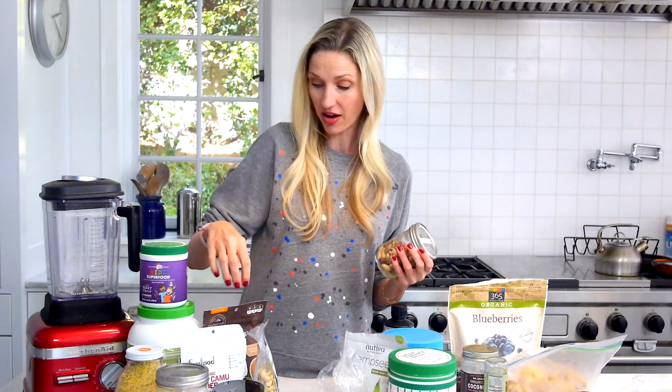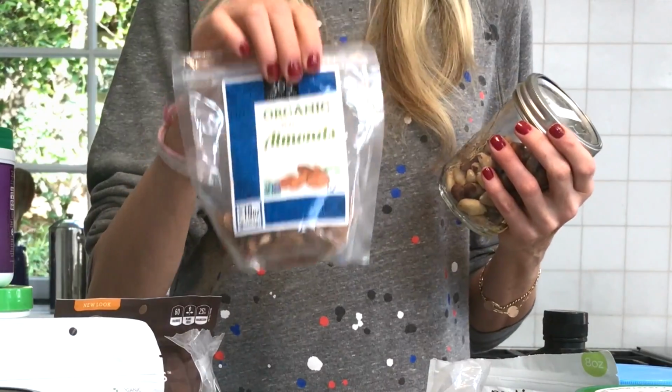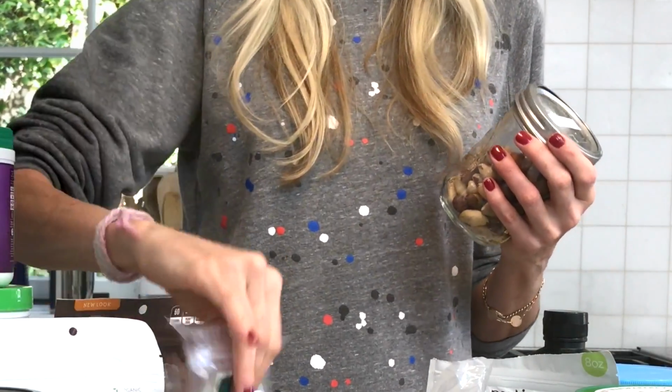You're gonna have almonds, so we always have raw almonds, but also cashews where you can soak your nuts. So I take nuts, I soak them overnight, just a little bit of water, and then I drain off the water so that the nuts are easier to blend and they're easier to digest too.